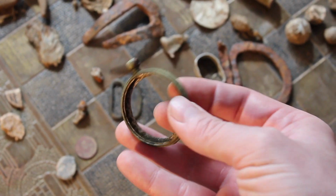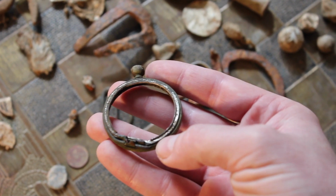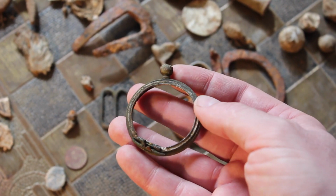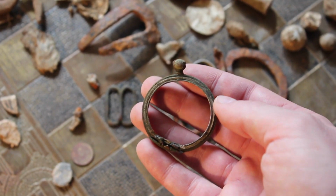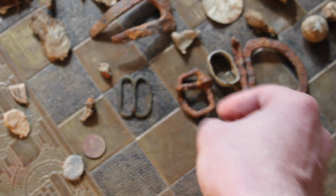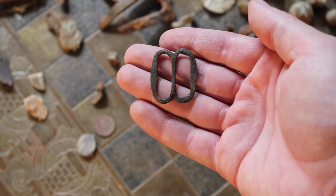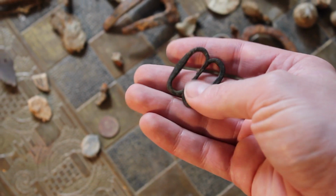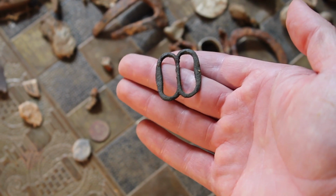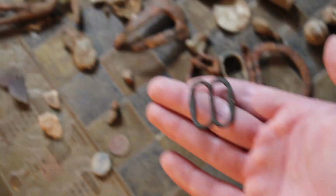You can see the silver around the edge. So this was silver plated. This is copper, I think, with silver plating. Would have been a really nice looking pocket watch. And this little buckle, which I'm not sure on the age, but I'm sure somebody out there can tell me. Probably 1800s, I guess. Maybe a little bit earlier, but I'm sure there's somebody with a book who can tell me.